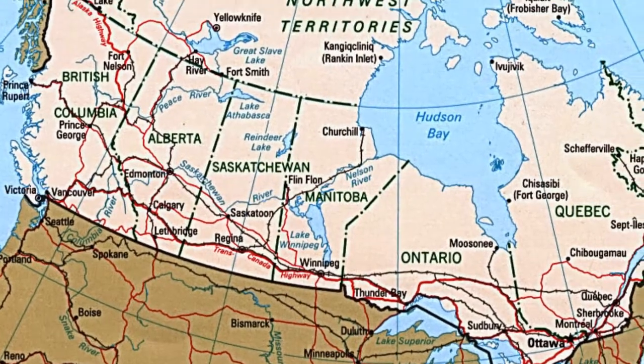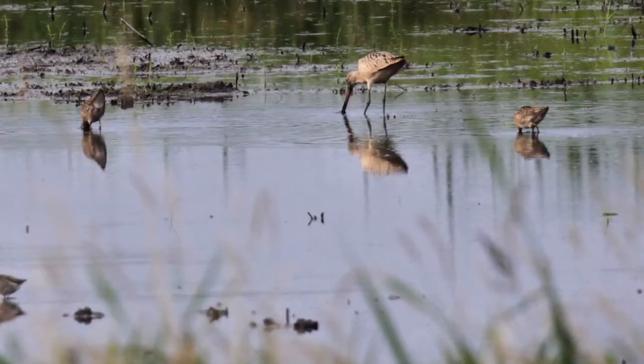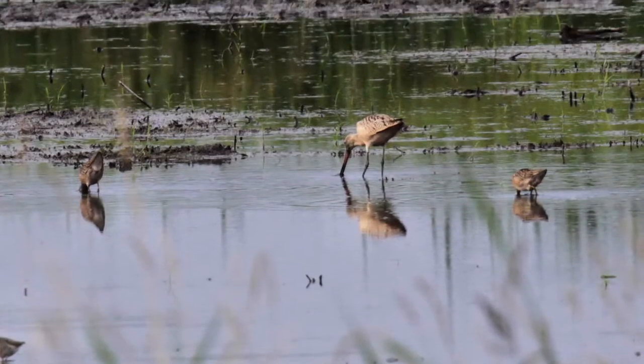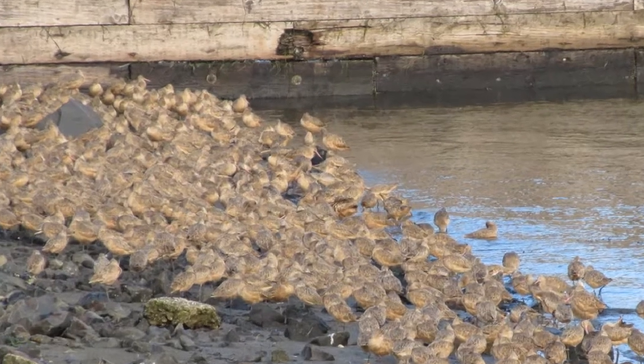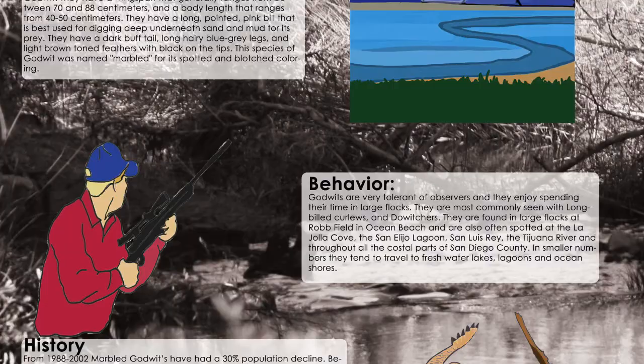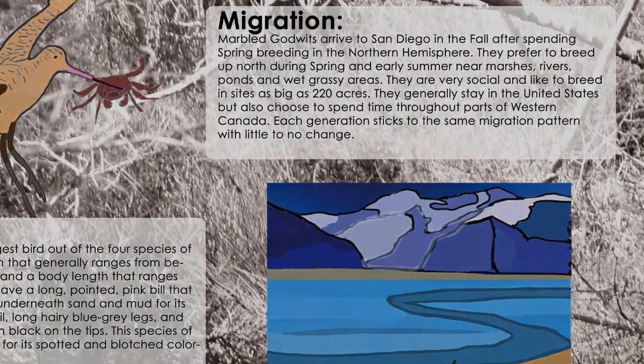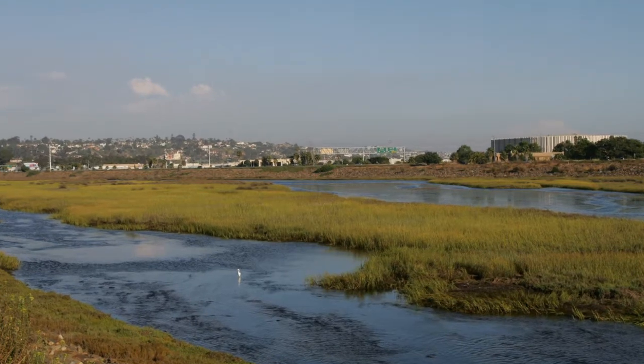Marbled godwits spend spring breeding in the northern hemisphere near Canada. They spend the summer near marshes, rivers, ponds, and wet grassy areas where they will breed until it's time to migrate south towards San Diego. They breed in sites as big as 220 acres, and their migration can be as long as 2,300 miles round trip nonstop. They are found in large flocks at Robb Field and Ocean Beach.